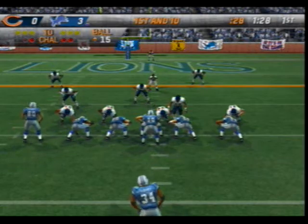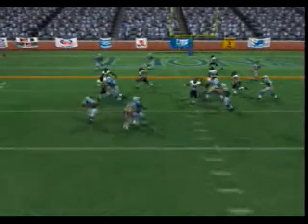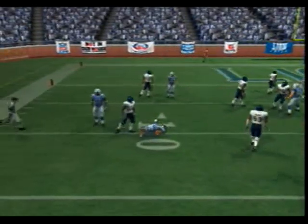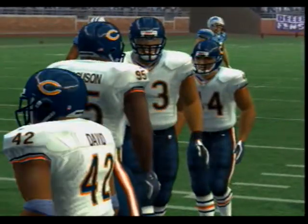Their last red zone trip resulted in a field goal. Crosses it out to the left. Spins it. Number 30 is there on the stop at the 9-yard line. Jones picks up some tough yards there.